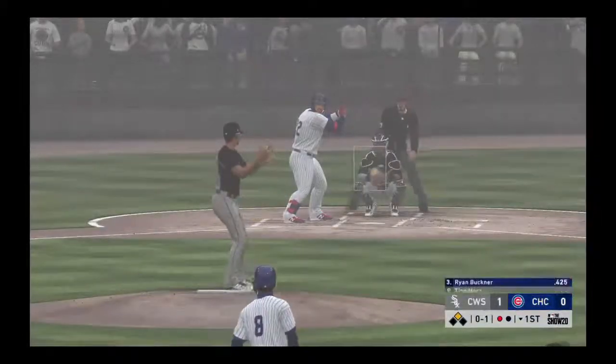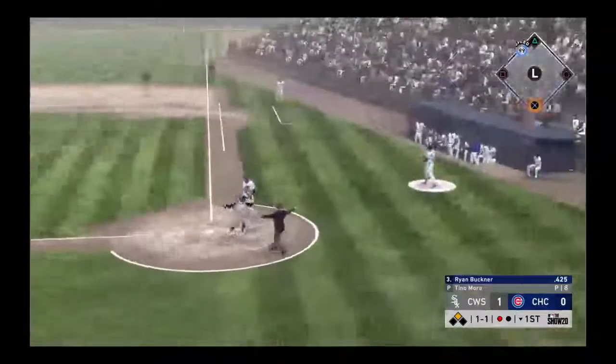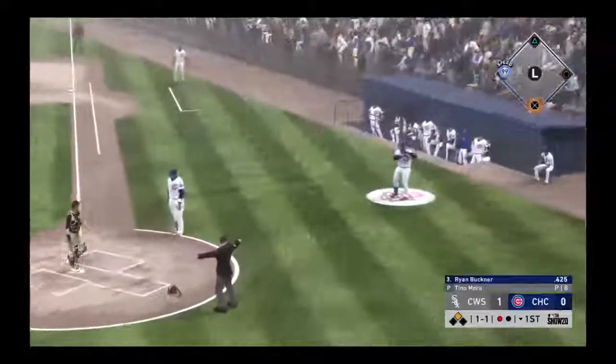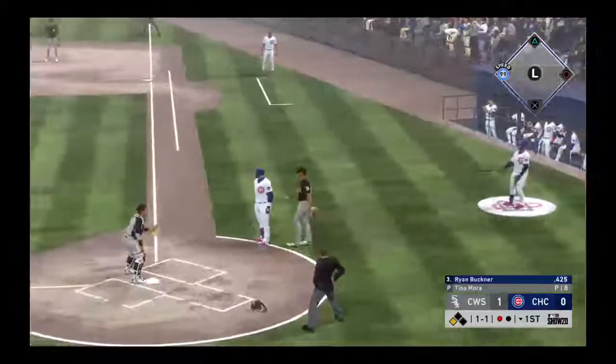Looks like they're trying to be aggressive on the base paths in order to get that run back to give up on the top of the first. I like that, especially early in the game, so we'll see if they can drive him in now. And this one's in the dirt. And he's going to make it up to third here as he advances on the wild pitch. He was there, and now he's only 90 feet away.